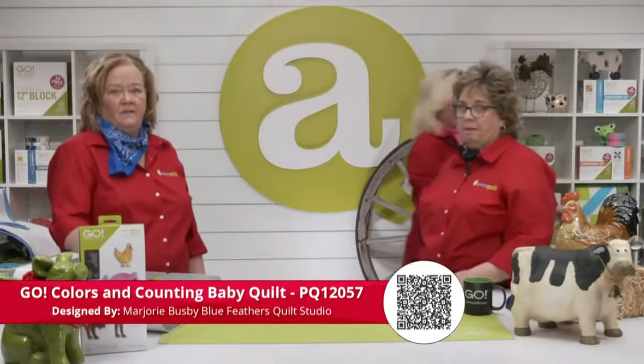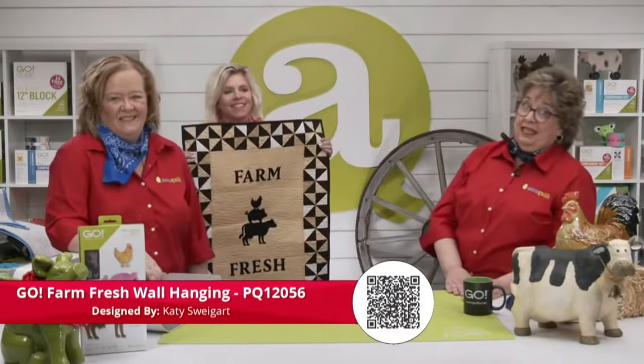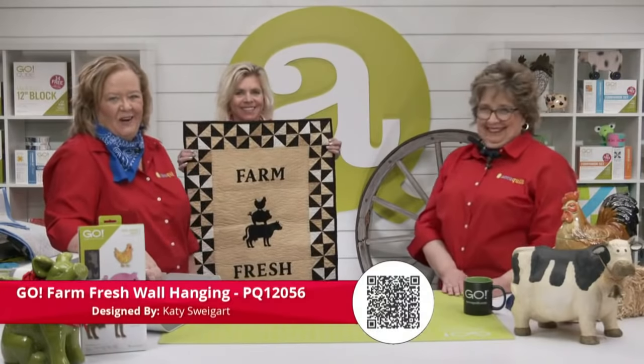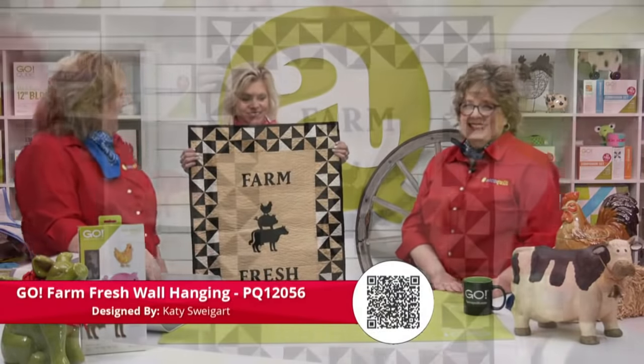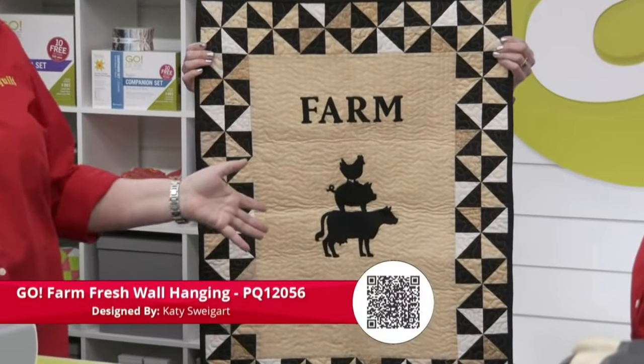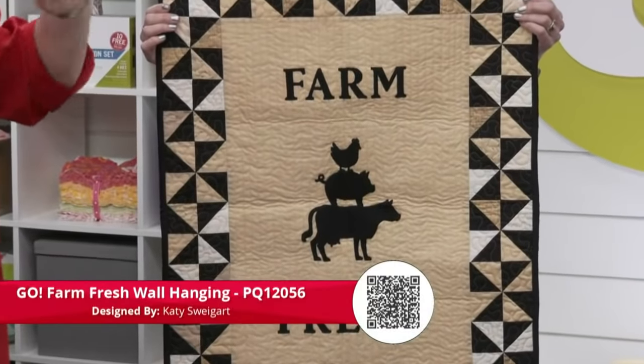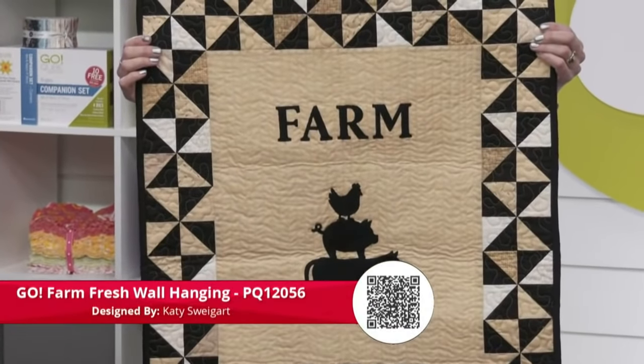Okay, this is the quilt of contention. Lynn and I are fighting over this one. This is called Go Farm Fresh Wall Hanging. Our good friend Katie Swigert made it. And she used our 2-inch classic alphabet, which is part of one of our bundles, the farm animals that are stacked, and the 8-inch cube to make those super cute pinwheels.